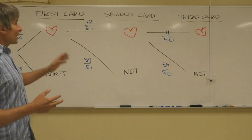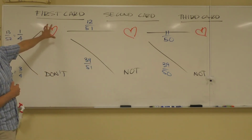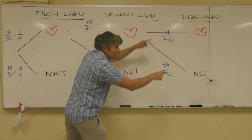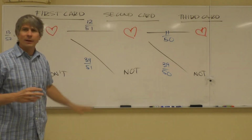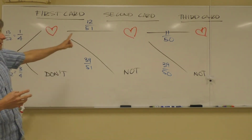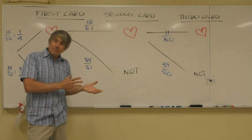Counting cards relies on this fact right here, that when you see a card that is then left out of the deck, downstream, it changes the probabilities of what happens. That's why you can count cards. If you can keep track of what's going on in your mind, you can actually establish these chances as you go. So that's the difference between what are called independent events and dependent events.